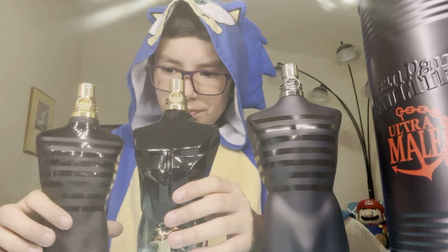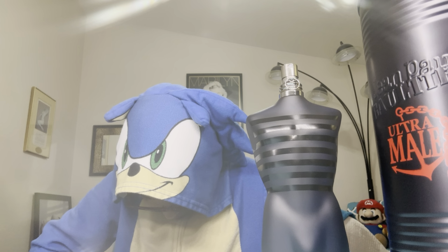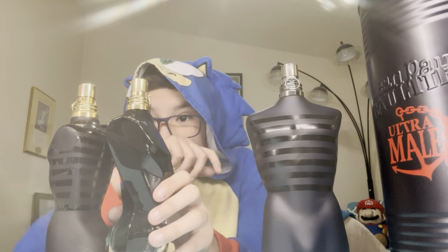Oh, I did it again. Oh my god, I hate that. I think the atomizers are the same. Maybe the Le Male is a little bit more gold, and this is more like a copper bronze or whatever. In this comparison, they look the same, not gonna lie. But I think this one is more gold, and this is more like copper.